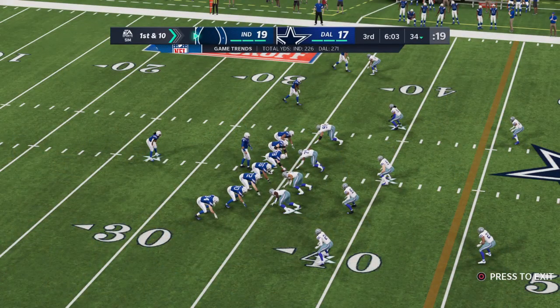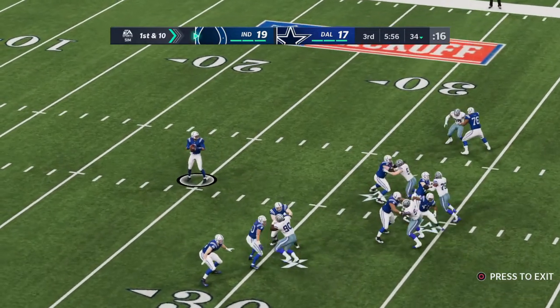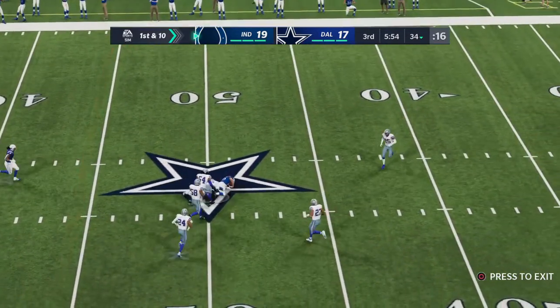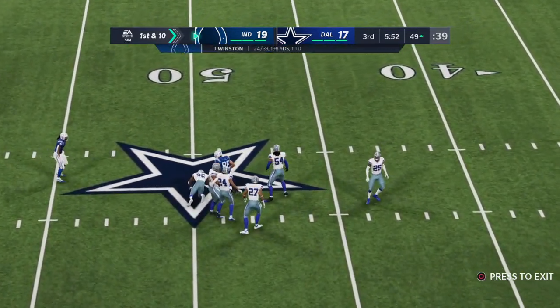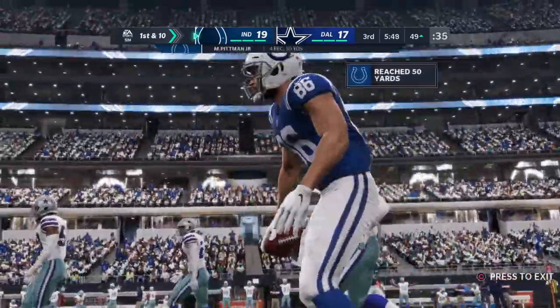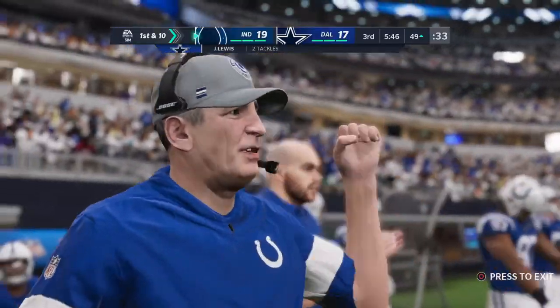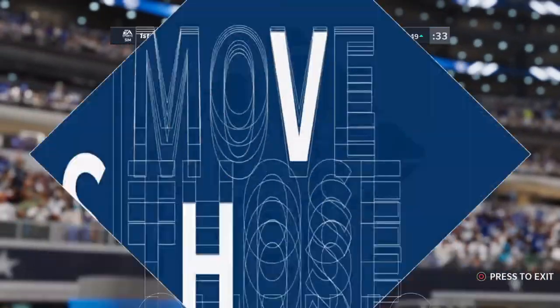From the 34 now, here's 1st and 10. They go play action. Winston. The toss here completed to Pittman. And he'll be taken down, but not before he gets into enemy territory. Another nice gain. That's now 30 yards between those last 2 plays.